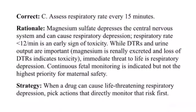Correct, C. Assess respiratory rate every 15 minutes. Rationale: magnesium sulfate depresses the central nervous system and can cause respiratory depression. Respiratory rate less than 12 per minute is an early sign of toxicity. While DTRs and urine output are important, magnesium is renally excreted and loss of DTRs indicates toxicity. Immediate threat to life is respiratory depression. Continuous fetal monitoring is indicated but not the highest priority for maternal safety. Strategy: when a drug can cause life-threatening respiratory depression, pick actions that directly monitor that risk first.